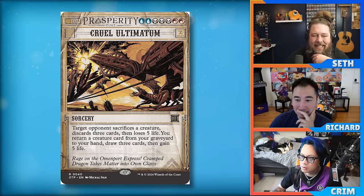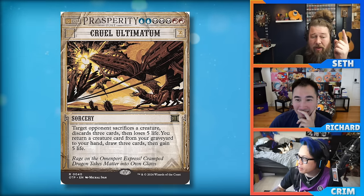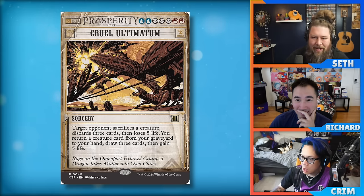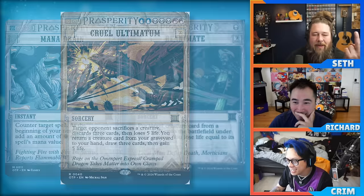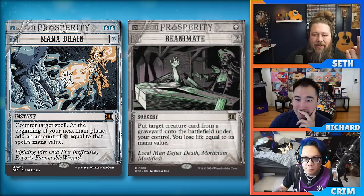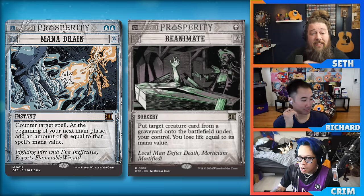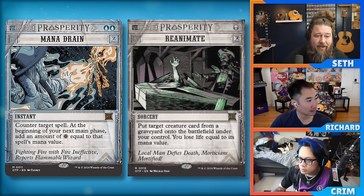My question for you guys is, how many of these, if any, do you think will be banned in Historic and or restricted in Timeless? The two main ones, Cruel Ultimatum, I think you're safe, Grim. I don't think that's getting banned or restricted. Archive Trap, the same. The two I'm really wondering about are Mana Drain and Reanimate. Reanimate two years ago was in Jumpstart, but Wizards excluded it from Arena altogether. So a couple years ago, they were so nervous they wouldn't even put it on Arena.